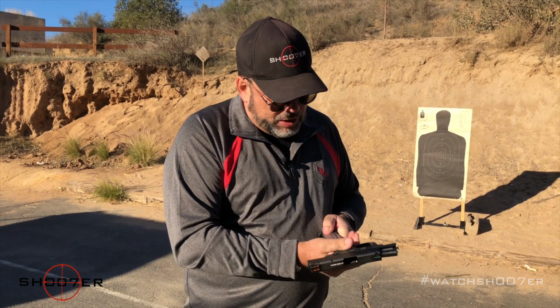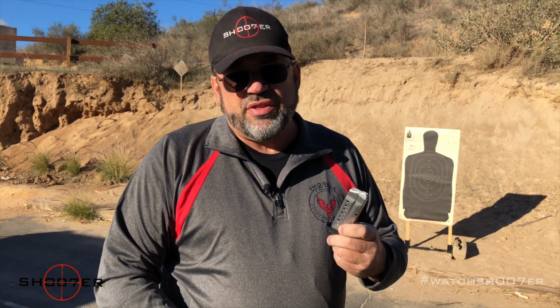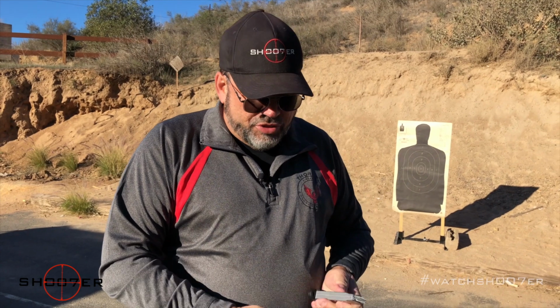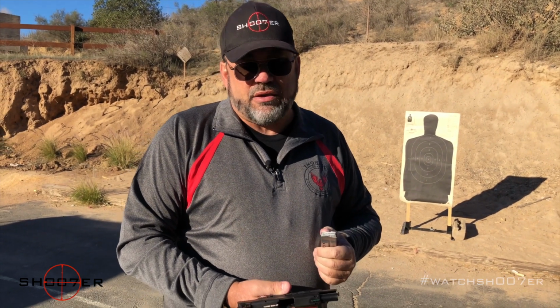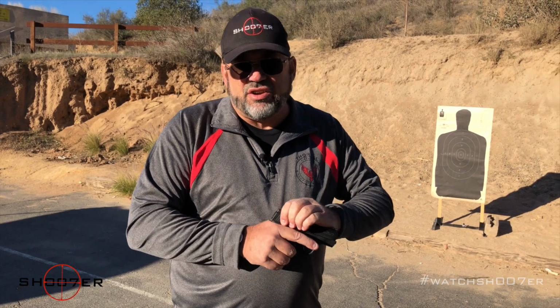The real thing that people like about it is the fact that this is what's known as a single stack magazine. With a lot of magazines you see, for things we've done with, say, the H&K or the CZ, they're a double stack, where the rounds, when they go in the magazine, actually zigzag. The thing that people really, really like about the Shield is the fact that it's a single stack.